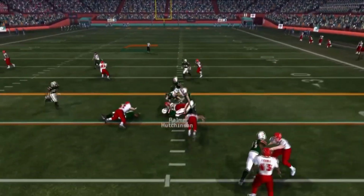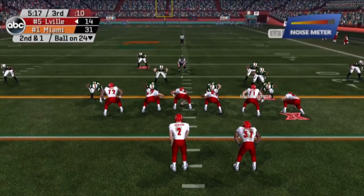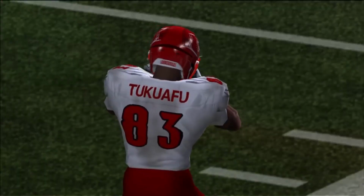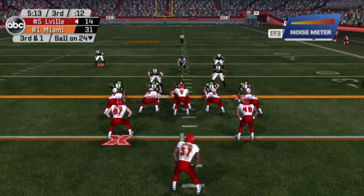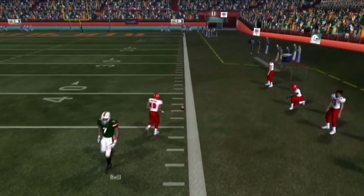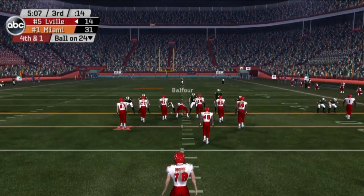Throws down the middle. Hutchinson with a takedown. Nice pickup as they come 24. Three wideouts here. Jackson drops back. Throws short. Great job. Carrizosa's having a great game. The defense will stack the line of scrimmage. Jackson still has it. Throws it to the outside. Great job, Bell. We're the new DBU, baby. Really no excuse for that football, especially on third down.